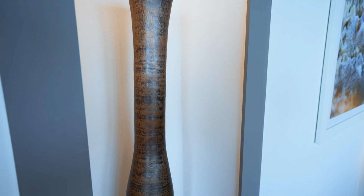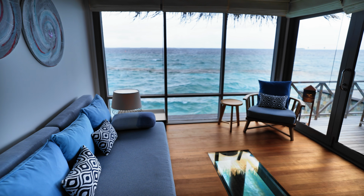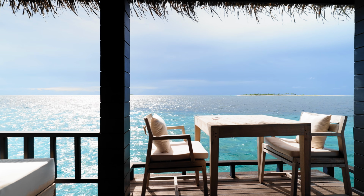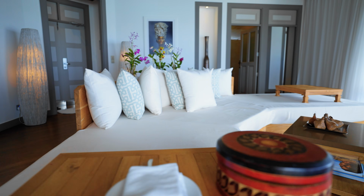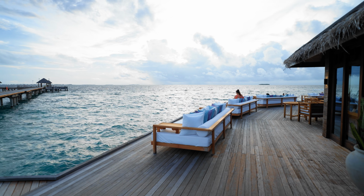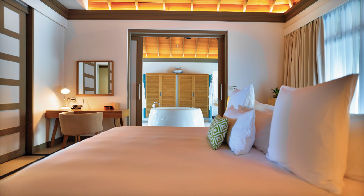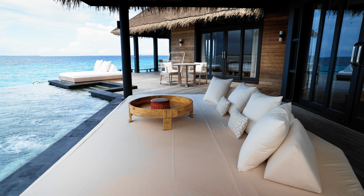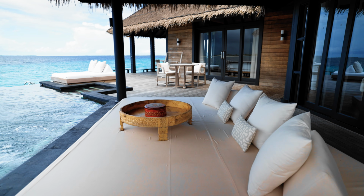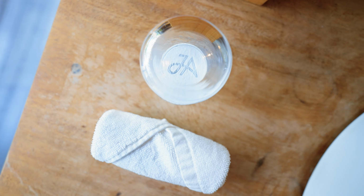Before this hotel was the JA or the Waldorf Astoria, it was known as the Beach House, and I think that really comes through in the style of the furniture, both outdoors and indoors. It has such a beautiful natural wood style to it. Everything is so beautifully handcrafted, from coffee tables to chairs, and so interesting. Nothing looks like anything that is mass produced. It is all one-of-a-kind furniture that is just beautiful and Maldivian.